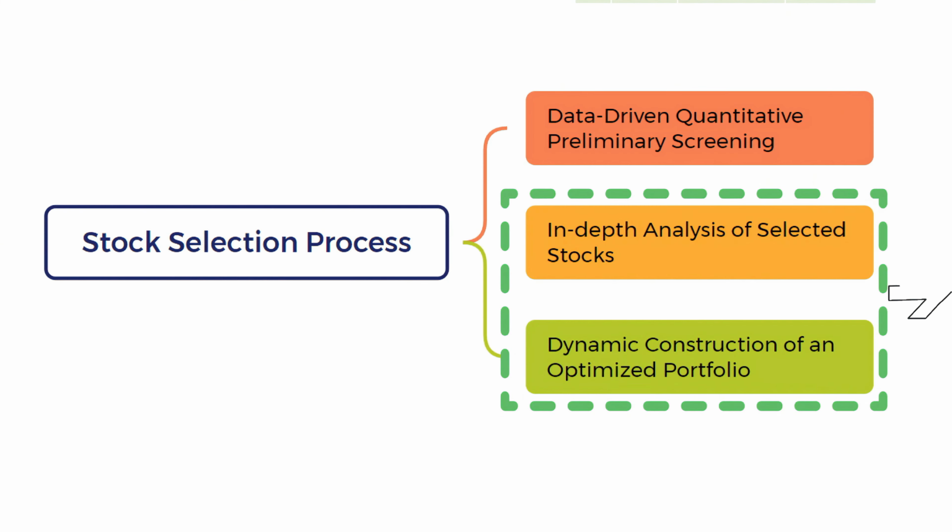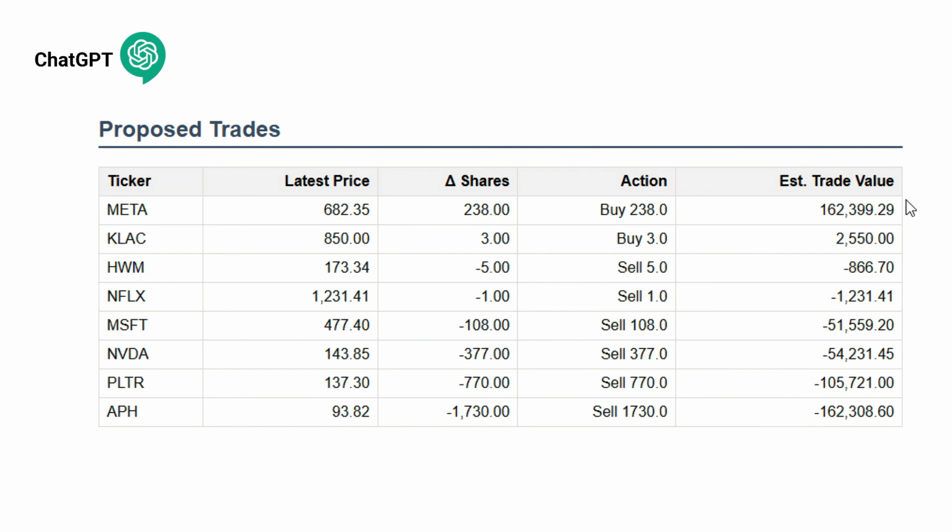Next, we'll use the deep research feature of ChatGPT and Gemini to further analyze the current market sentiment and macroeconomic environment for these stocks. Next week, ChatGPT will fully sell its positions in PLTR and APH. In addition, ChatGPT will slightly reduce its holdings in CLAC, trim positions in Microsoft and NVIDIA, and buy Meta.